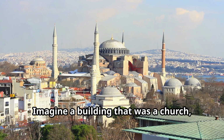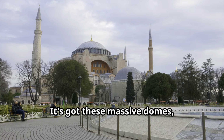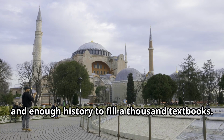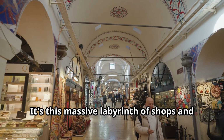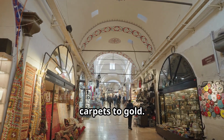Imagine a building that was a church, then a mosque, and now it's a museum. It's got these massive domes, beautiful mosaics, and enough history to fill 1,000 textbooks. And don't even get me started on the Grand Bazaar. It's this massive labyrinth of shops and stalls, selling everything from spices to carpets to gold.